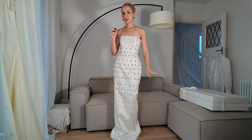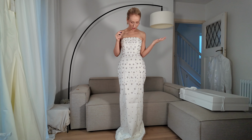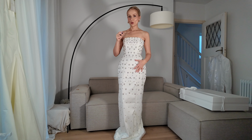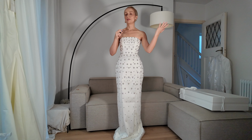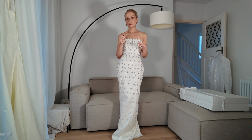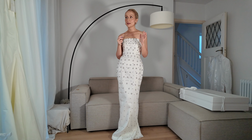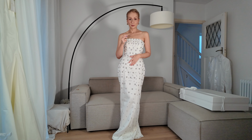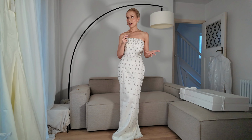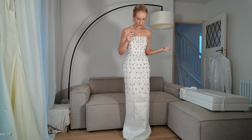But yeah, what do you think of these three House of CB wedding bridal dresses? I think they are utterly gorgeous. It's nice to see wedding dresses that don't cost above £5,000. I've tried on loads of wedding dresses that have been anywhere from £2,000 to £10,000, and the quality is just definitely there with these ones at a much lower price point, and also ready to wear. So if you're caught in a pinch, you can get them on next day delivery.